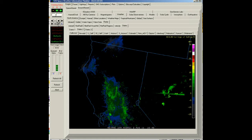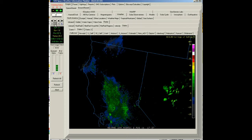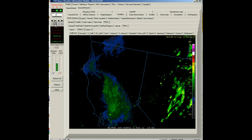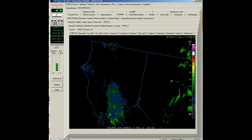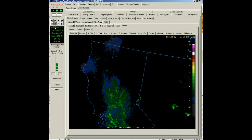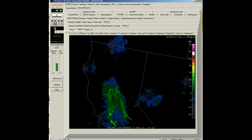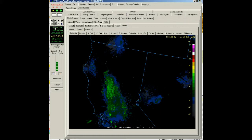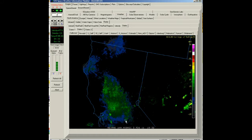So in 10 minutes I went from there, and now I'm back to, and there it goes to yellow. I don't care what anybody says. That does not look natural. That is not ground clutter. And the energy looks like it's being directed. And this whole area too.